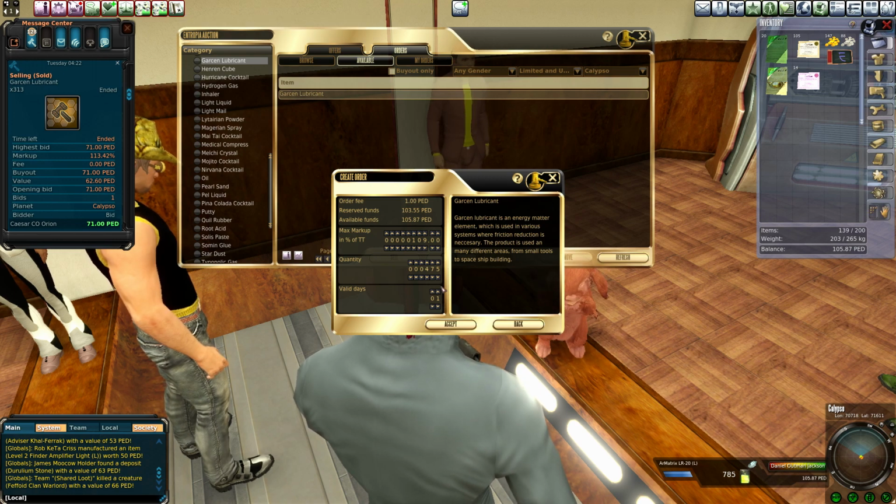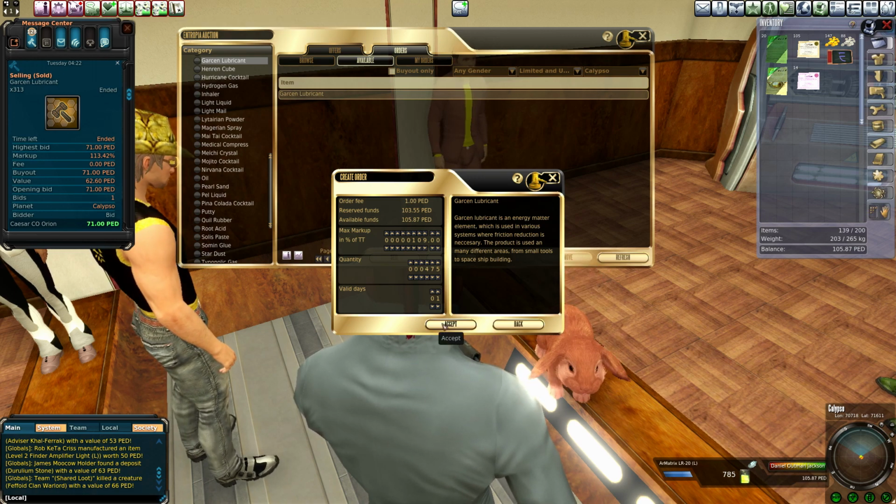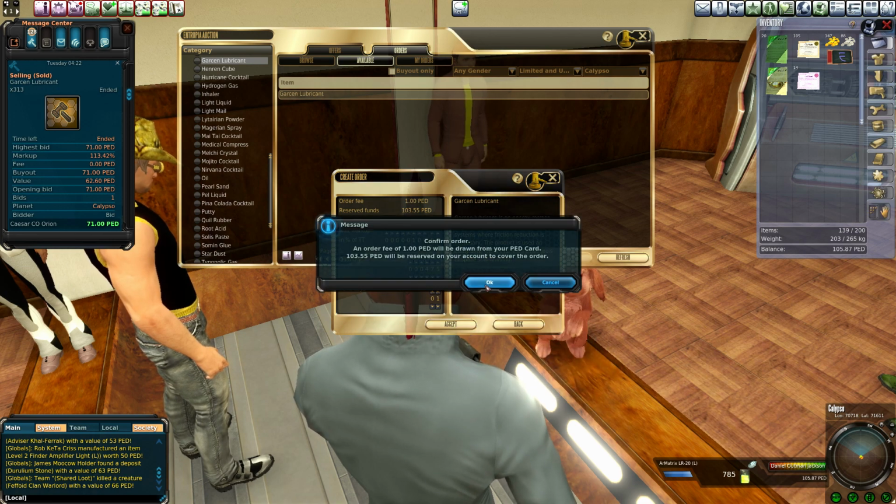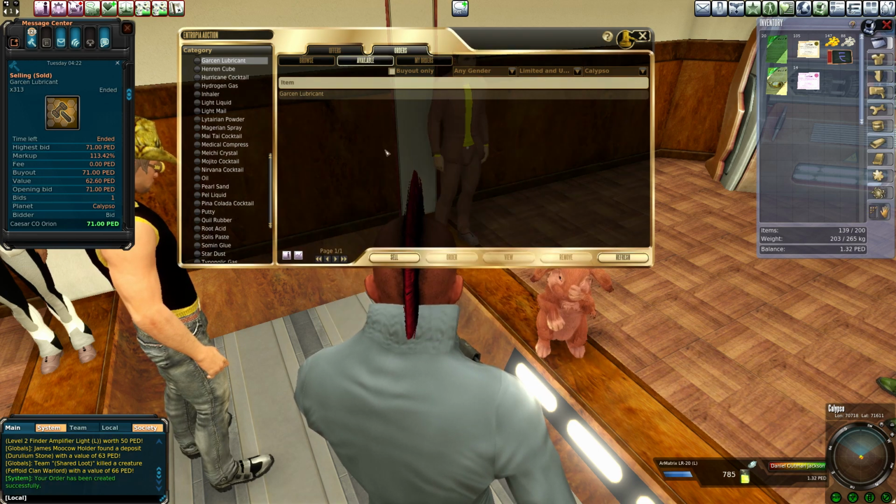That'll leave us with just enough. Let's buy 475 units of Garcian lubricant. We're going to be buying at 109% markup, and we're going to be trying to sell this then at 114. We're going to put 1 PED aside for the auction fee, maybe another 1 PED for selling, which means we're still going to be left with a 2 to 3 PED profit depending on what sort of markup we buy these at. So let's put this order in and let's go for the gold, right?